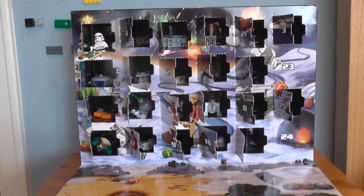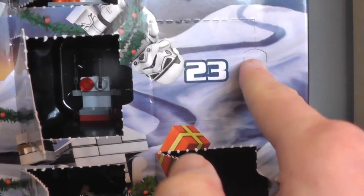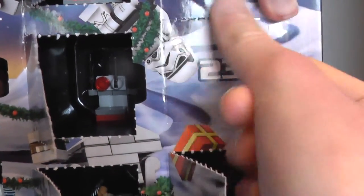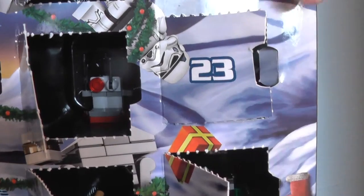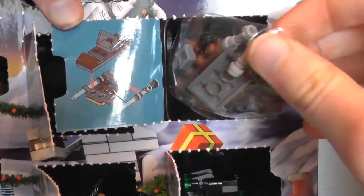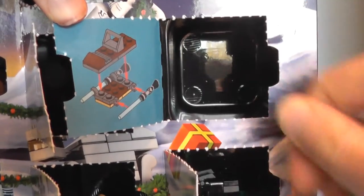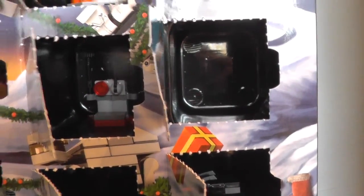Anyway, let's go and open door number 23. Right, let's see what's behind door number 23 today. If I can actually open it. Come on, come on, come on. Well, that was rather dramatic. Also, I hurt my finger. What is this? Is it a speed bike or something with a lightsaber jet engine? Somebody is going to have to definitely tell me down in the comment section down below, because I have no idea what on earth this one is. But anyway, let's get to building it.